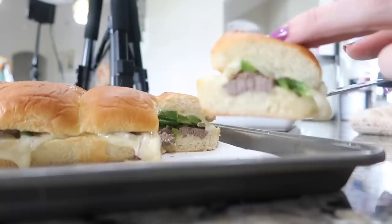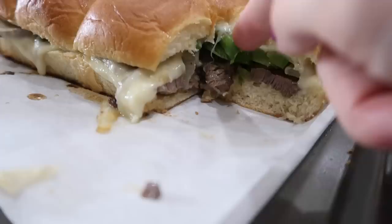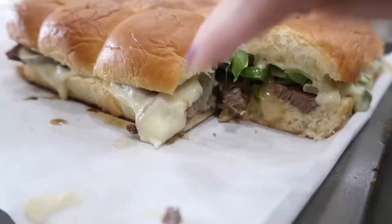There she is, just a walking down the street, singing doo-wop-dee-dee. Looking pretty good. Here, can we get some of that? Let me throw an onion in there, make it look Food Network quality. We got some drippy cheese, and there she blows. You guys, this was so dang delicious.